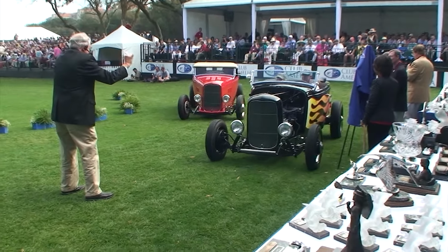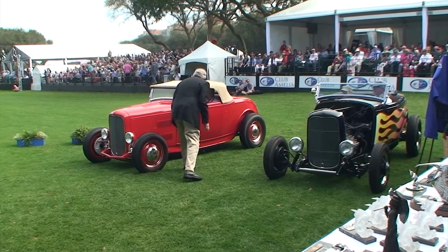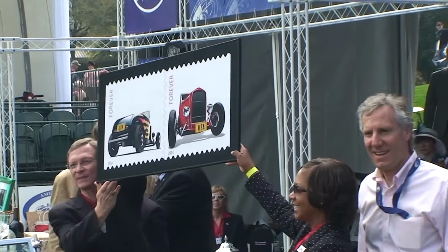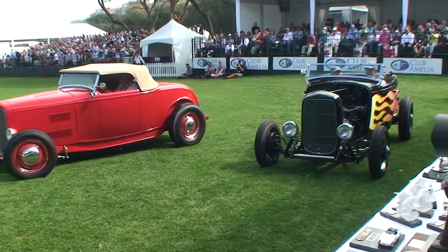Well, here they are, two hot rods. These are the two cars that are on the postage stamps. First day issue, Amelia Island 20th anniversary envelopes will be available. There are the stamps. Two cars that appeared on the national stamps.